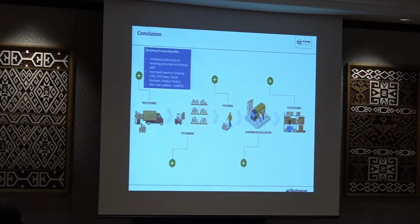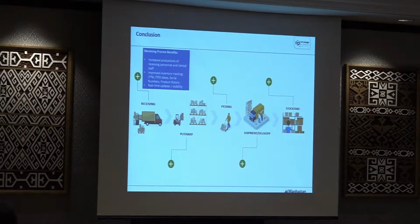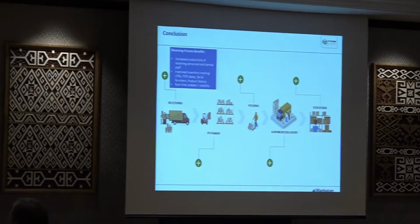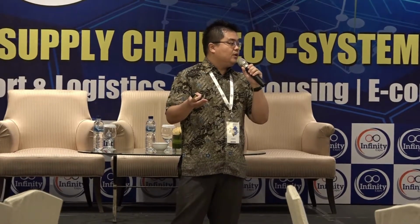The first one is in the receiving. What do we get once we have the WMS in place? First, we will increase the productivity of the personnel or your staff. The productivity can be measured. Let's say in one day, how many cases a particular person can carry to do the put away, to do the receiving. That can be measured because all the data is there. You just need to calculate the KPI and other measurements that you want to put in place in your company.